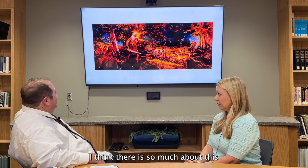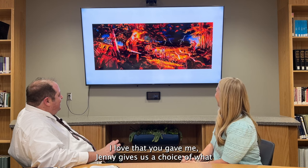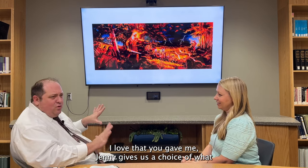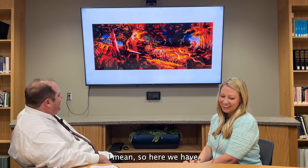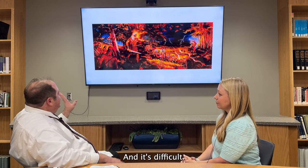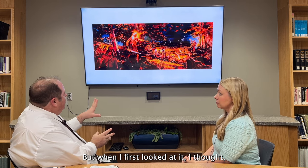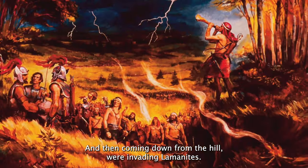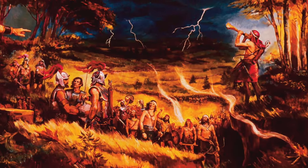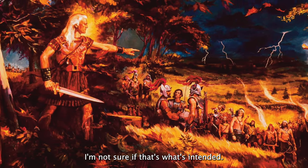I think there is so much about this painting that captures my imagination. I love that Jenny gives us a choice of what we want to talk about on these paintings, and I really loved this one. It's difficult, because we don't have a commentary on this painting, or a placard that tells us what's going on. But when I first looked at it, I thought, here are the Nephites on the left, and then coming down from the hill were invading Lamanites, because a lot of this passage talks about the fear they had seeing the invading armies. I'm not sure if that's what's intended.